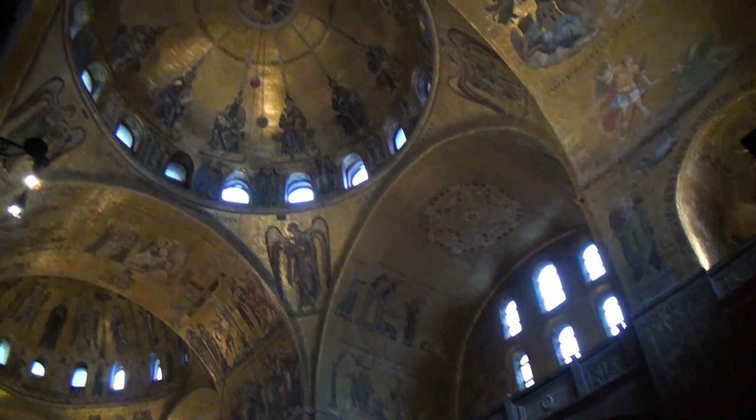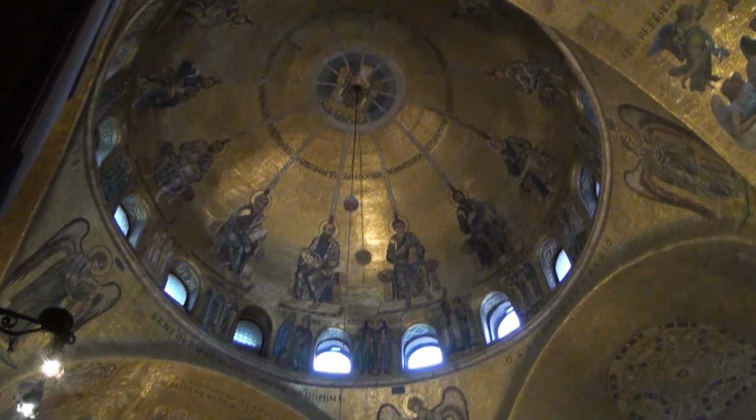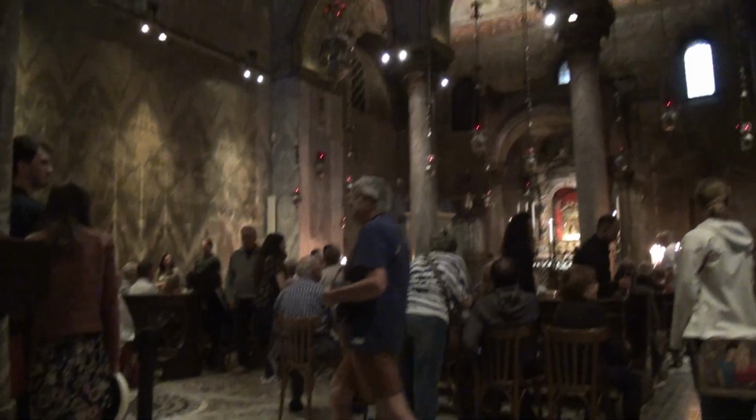St. Mark's 5 cupolas are covered with spectacular Byzantine mosaics, which date from the 11th to the 13th centuries. Each dome has 16 windows. Mosaics also decorate the apse, choir, and the multiple chapels.